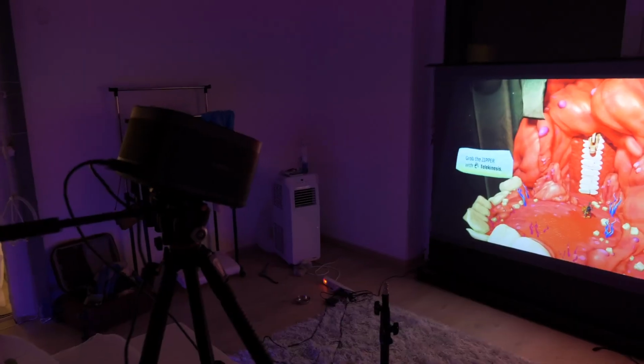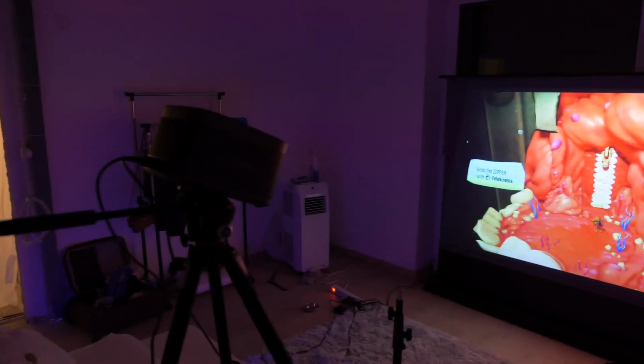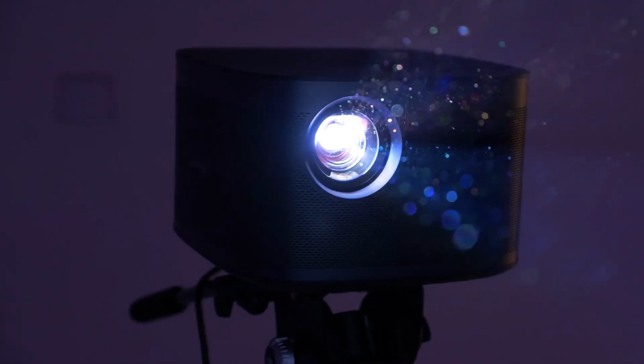Then for gaming. Now I had a short throw projector, and with short throw projectors especially, when you connect the console to the projector you have a huge delay, so it's actually unplayable for shooters. Here on XGIMI with the game mode you get around 35 milliseconds of delay, which is really amazing. So for me personally, I will put my PlayStation 5 into my bedroom. Now I can play without any delay, and for me that's absolutely worth it. So I can just say the XGIMI Horizon Pro is one of the best projectors in 2021.